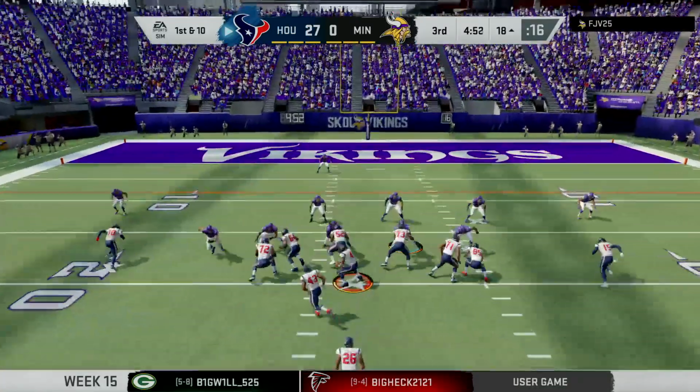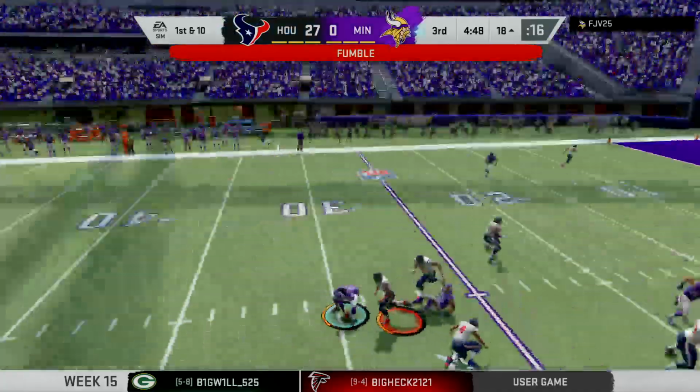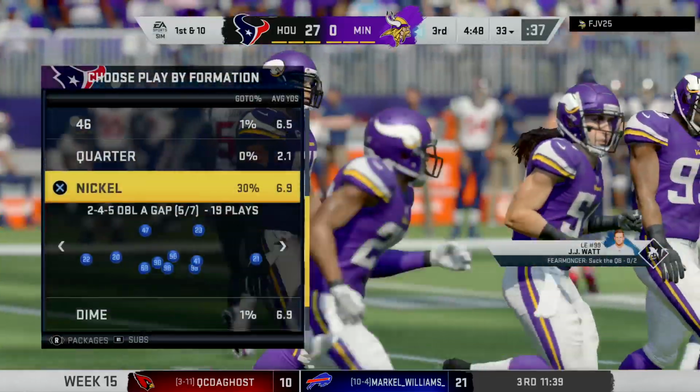I'm a little bit older than you, as you well know, partner, and you tend to tell me that all the time. Oh, the ball is out. Watson lost it. And the Vikings pick up the football. And they have the football and will set up shop at the 33-yard line.